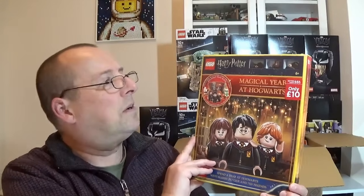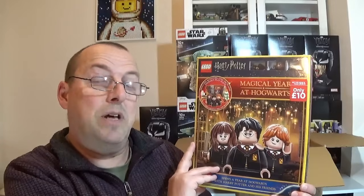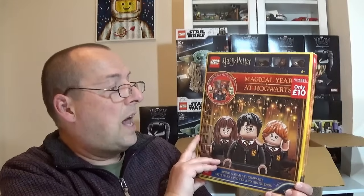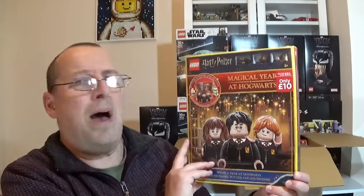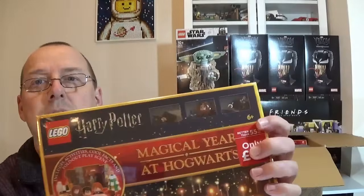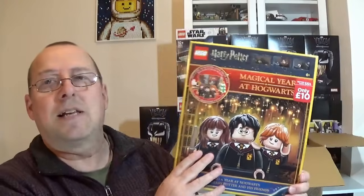Spend over a certain amount, you got some money off, and I basically picked up all of these. I got 6 of them in total, and my total spend on this was £31, so it basically works out at £5 and about 20 pence each. You get 3 minifigures with this. I don't think they're particularly exclusive or anything like that, but I think this is the kind of thing that will sell well at the brick festivals that I go to.